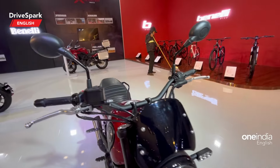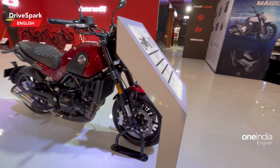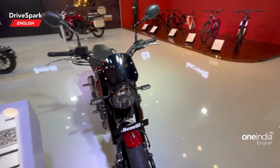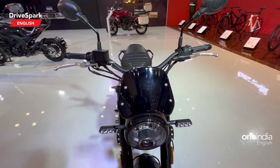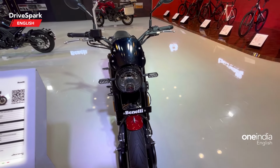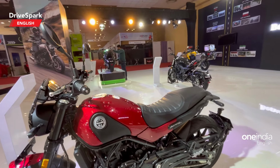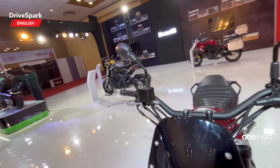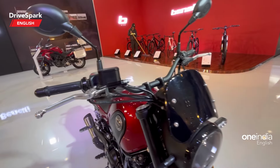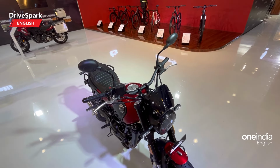Now coming to the specs of this, as I mentioned earlier, it gets a 500cc engine, and it gets slightly lesser power than the 502X. Here it produces 46 bhp and 46 Nm of torque, 6-speed gearbox of course, and it gets 160 mm ground clearance. The seat height, I'm guessing it's not mentioned in the crib sheet, but I'm guessing it's around 800 to 810 mm, if I'm not wrong. Fairly decent seat height, and it gets dual channel ABS, 320 mm disc at the front and 260 mm disc at the rear.